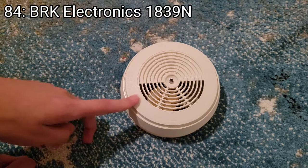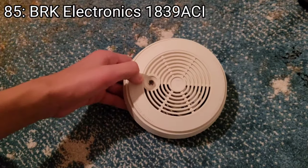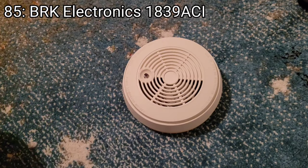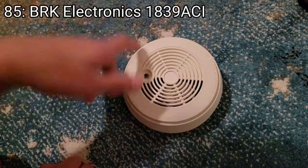So this is the older version of the 86 RACs. After the first gen, then it was the 1839N. Before the 1839N was the 1839I, and before that, the 1839ACI. Yep, and this is the 1839ACI right here. Other than the first floor low frequency alarms, this is the first alarm I have that's not a piezo. It has the mechanical horn.